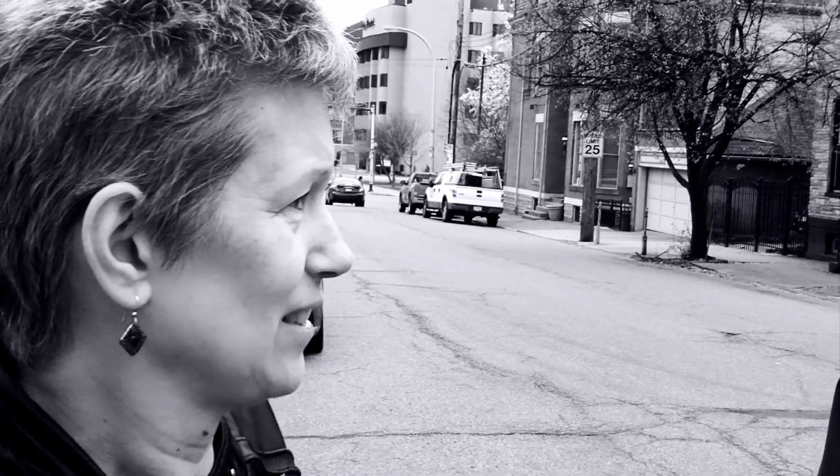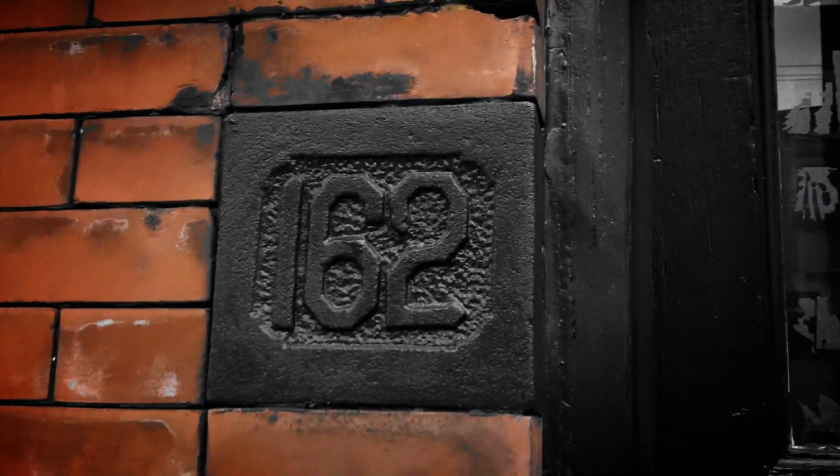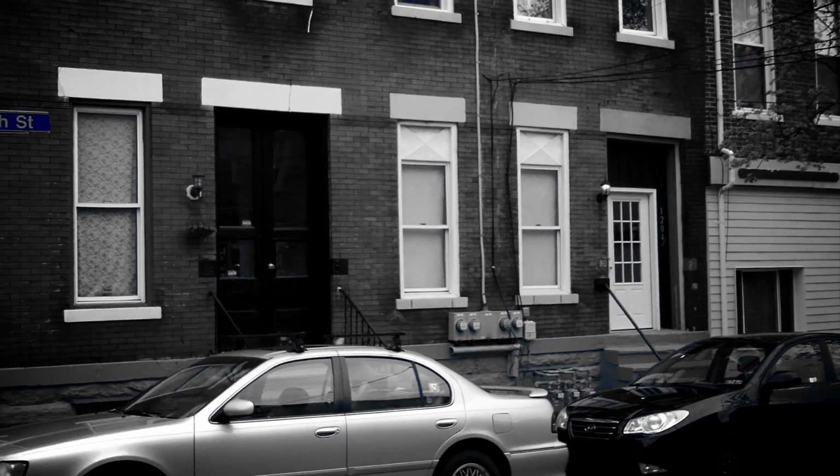Tell me a little bit about the architecture on Arch Street and what we've got happening. Well, Arch Street was in existence and had houses along it, I believe, before 1850, maybe even before 1840. See that block that says 162 on that building? That is its original street number. That shows that the building is from before 1899, which is when they changed all the Allegheny City street numbers to the four-digit numbers that we have now.